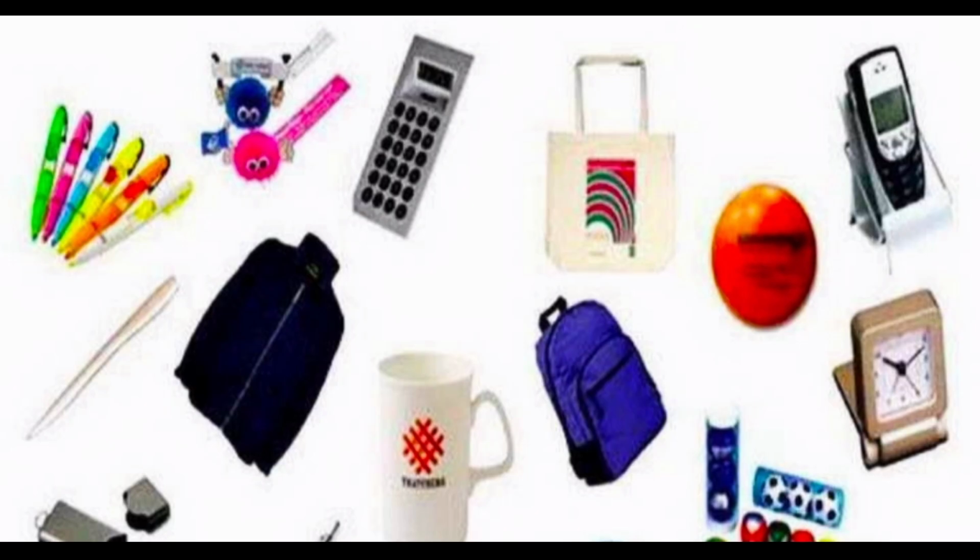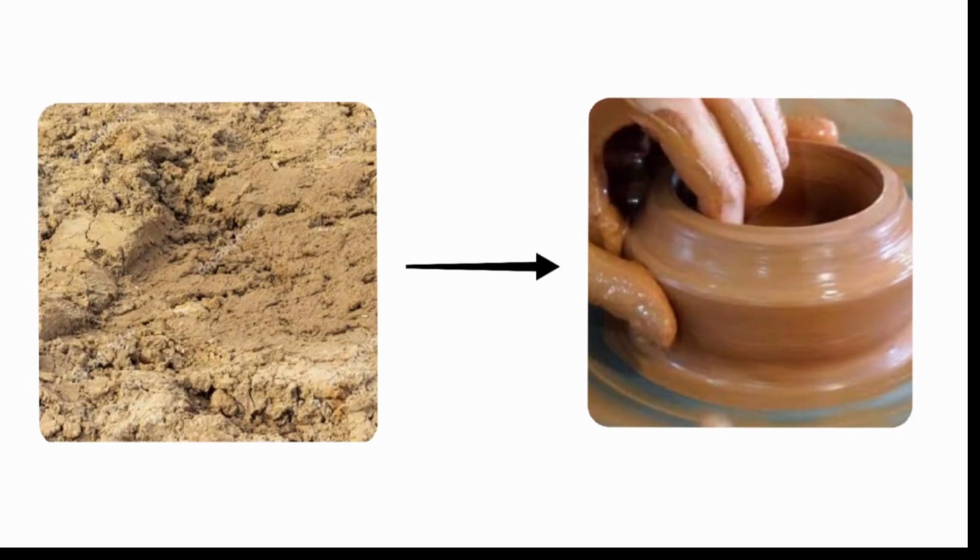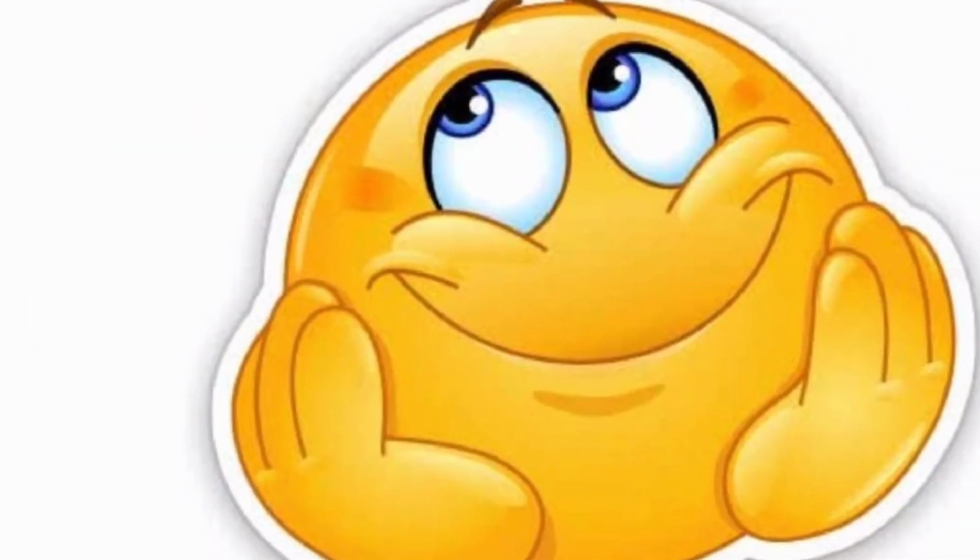Guys, we see a lot of things in our daily life, and we know they were not the same through the time. They were changed in shape, efficiency, and of course, sophisticated too, we can say. But they remind us a lot of memories. So let's have a quick look through them.